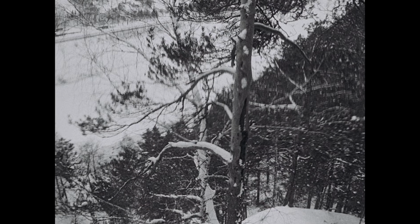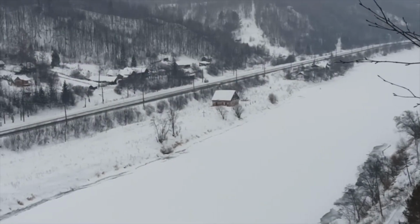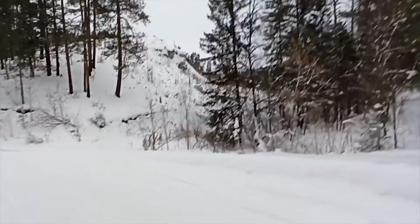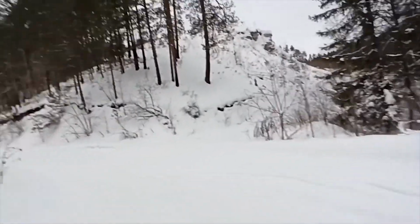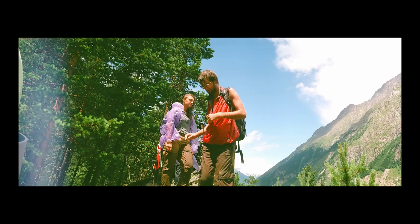Also, almost all of my shots from that day had this strange artifact on the side of a picture. You see that? I don't really know why it happened. I suppose it happened because it was quite cold and some parts of mechanism were frozen, because none of my photos from this camera had this artifact ever in my life, and I shot with it a couple of times before.